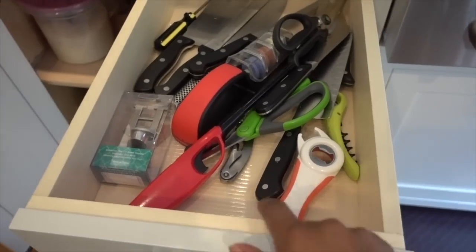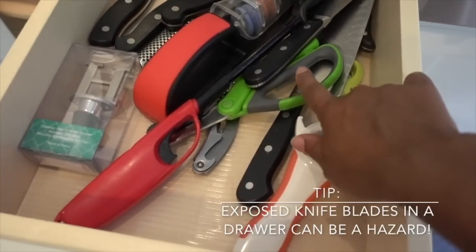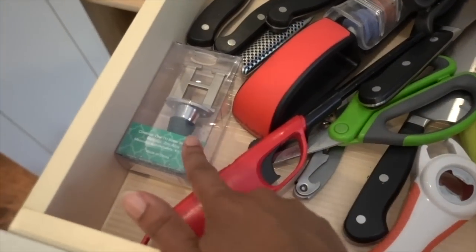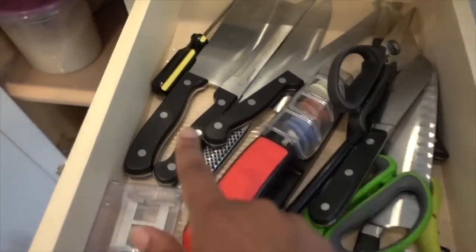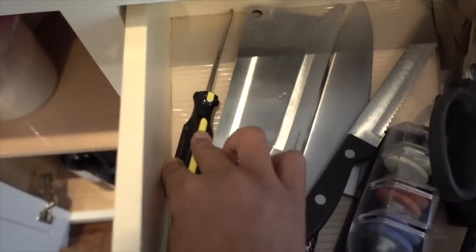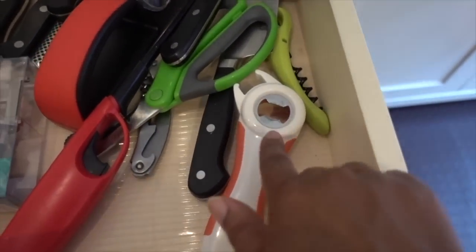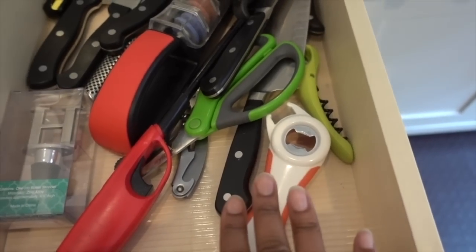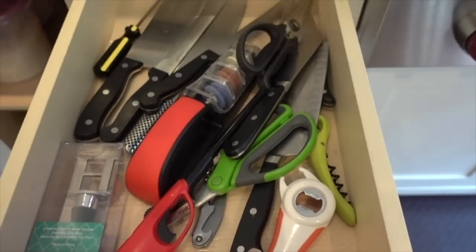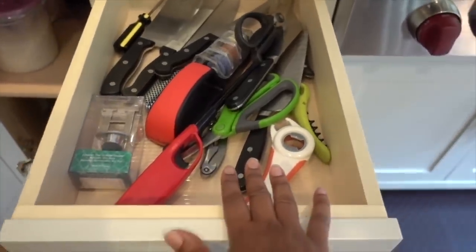Okay, so here's the drawer situation. There's a lot of exposed blades there. We've got some scissors here, a wine thing here. We're probably going to move that to another place because it's not really related to knives and cutting. There's also a screwdriver in here, which I'm probably also going to move. And it looks like there is an opener in here as well. So we're going to find some new homes for some of that stuff. Maybe we'll put it back in here. But in the meantime, I'm going to grab my supplies and get to work on this drawer.